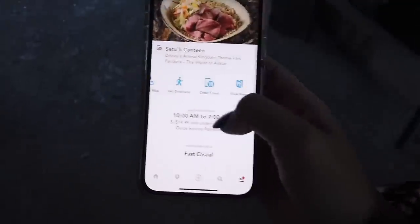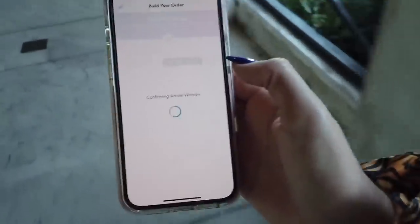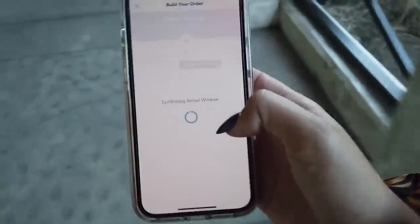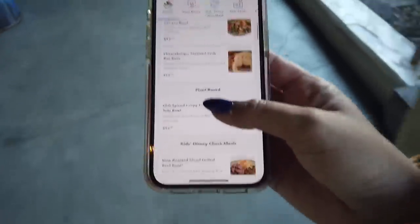While I walk in, I'm going to go ahead and place my mobile order for dinner. Pick a window that'll work for me. I bet you can guess where we're going to eat. It's in the one land we haven't been to yet. And it's one of my all-time favorite things in Walt Disney World.